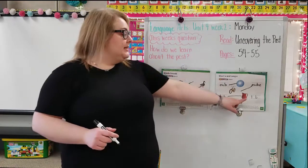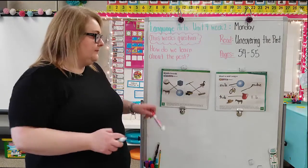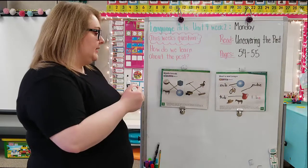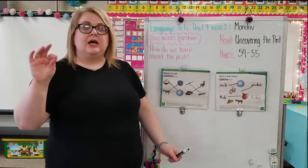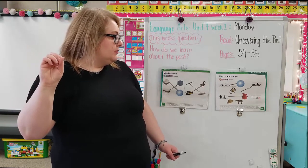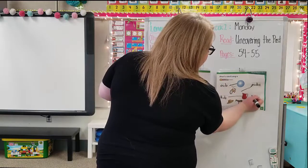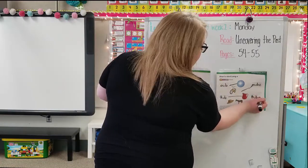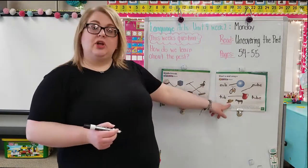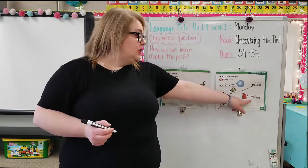The last one is T-U-B-E. So I see a magic E. I'm going to go ahead and trace it. Now let's sound it out. T-U-B. Tube. So let's go ahead and trace it. And we're going to see which one also has a long U. Does hat have a long U? Nope. How about mule? Very good. So we're going to draw a line from mule to tube.